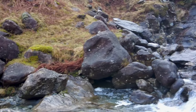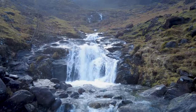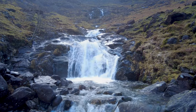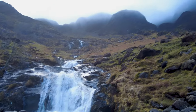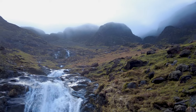There's quite a lot of spray here. I'm having to wipe the lens and the filter quite a bit, but the composition I've done is more or less as you see in the video camera here. But what I'm going to do is zoom out a bit and get a wider one and get some of the peaks in as well, and get the waterfall in its environment, so to speak.